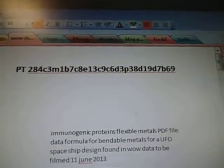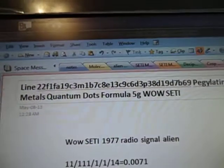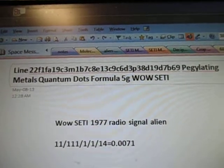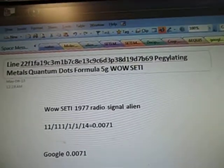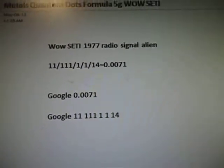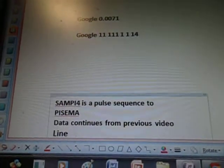The data for 7b69. It's at line 22, and the last numbers are 7b69. Pegylating metals, quantum dots, formula, 5G, Wow Seti. So there's the alien radio signal. This is from May 2013.